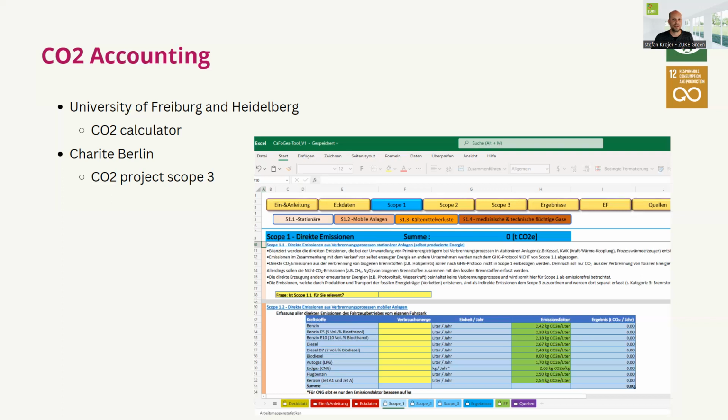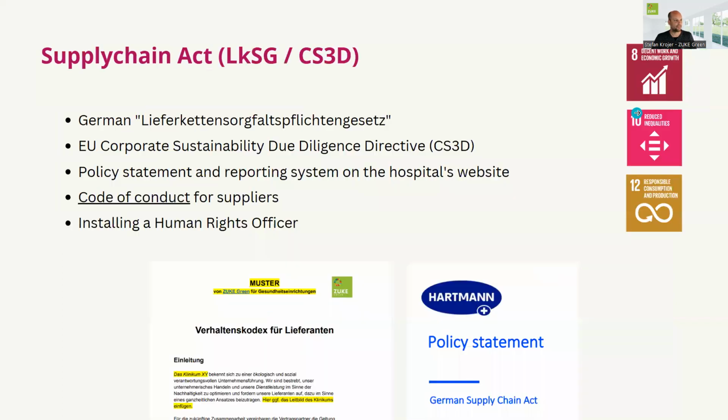This is very interesting. We can see that the University Hospital of Berlin, Charité, one of the biggest, or even the biggest hospital in Europe, is running a project for CO2 accounting. This is also very interesting, a different approach. Just maybe connect to those people via LinkedIn, or I can give you the link.